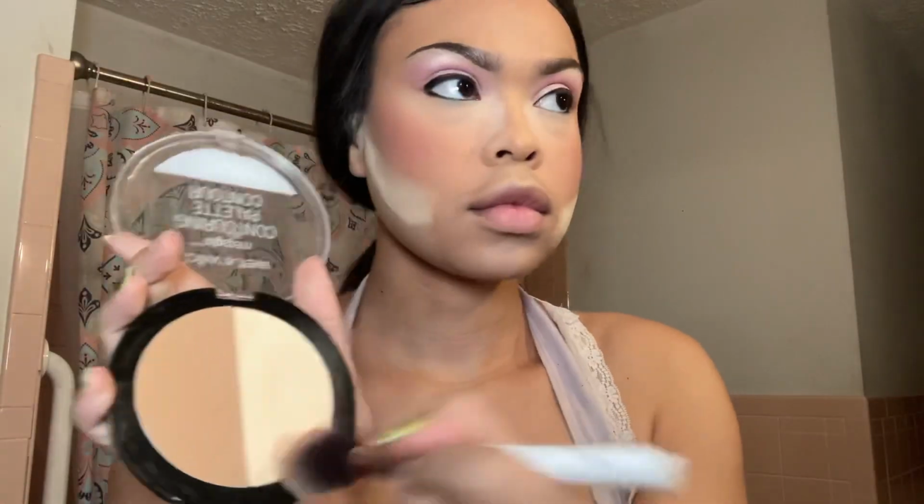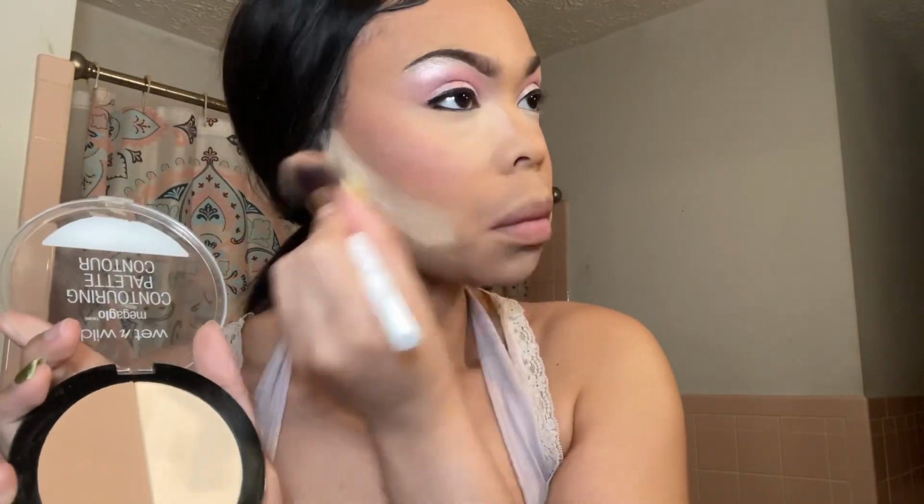Then what did I also do? Go ham with the blush again. Then I was like, oh no, I have to fix that. So I went in with more powder. Guys, my look was a little bit cakey because of the powder I used. Thankfully, she made a comeback with the setting spray, thank God.